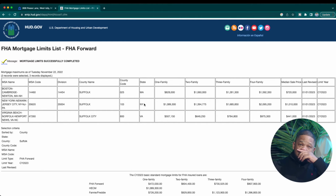You see in New York, for a single family, New York is considered a high cost area. So in New York we can go up to 1,089,000 for one family, almost 1.4 million for a duplex, almost 1.7 million, like 1.65, for a three-family, and look at that bad boy, 2 million for a four-family. Absolutely ridiculous, the amount of money you can get with these loans. Put 3.5% down with a 600 credit score, and you can still do all of this. Let's go to another state, let's go to Georgia or something like that.